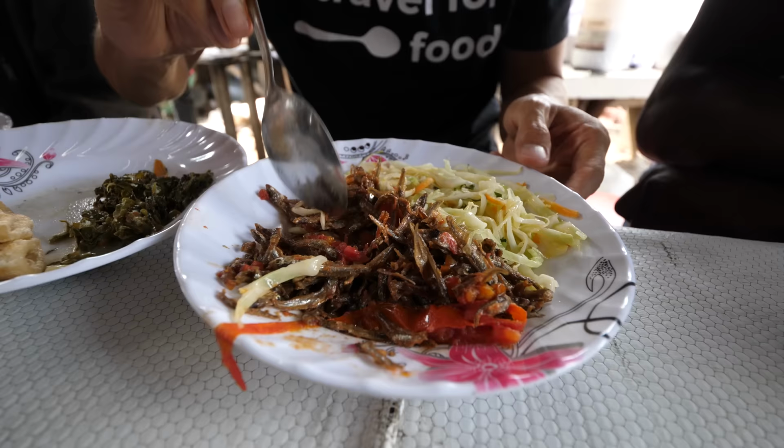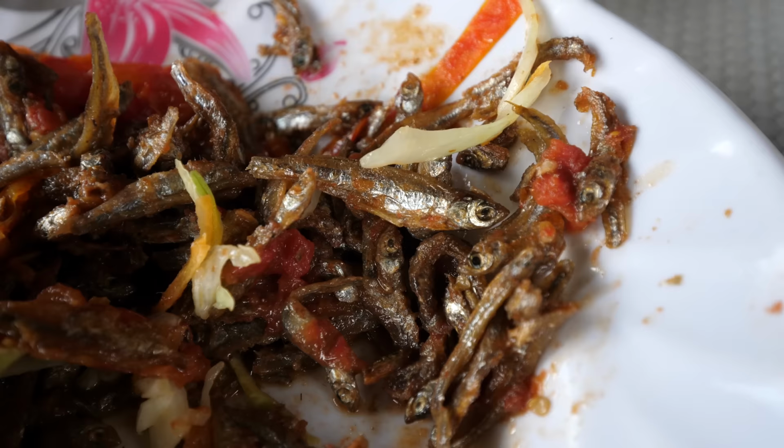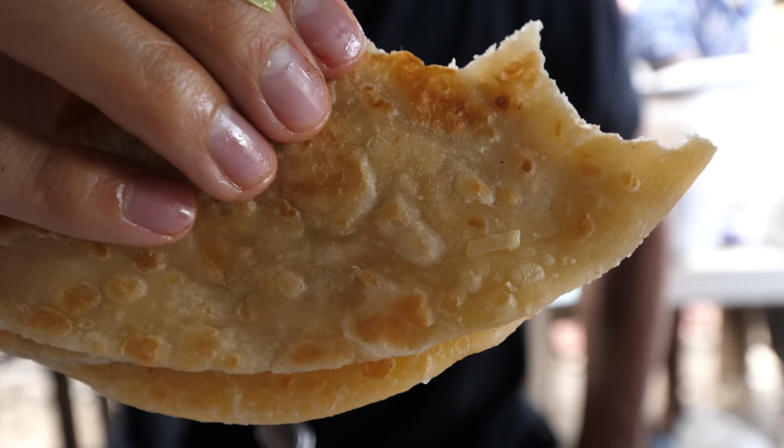The actual fish is called dagaa, and you can mix it with the cabbage. And I'm gonna chase it with a chapati. And then grab that chapati. I love the bitter flavor of those fish, and then that crunch, the saltiness, cooked down with those tomatoes and those onions. It's awesome.